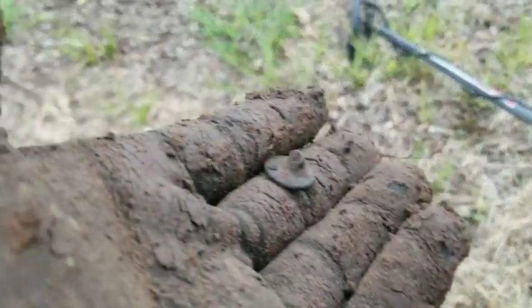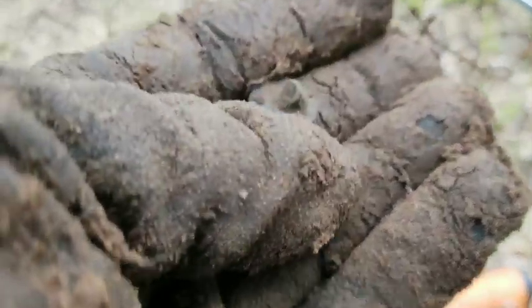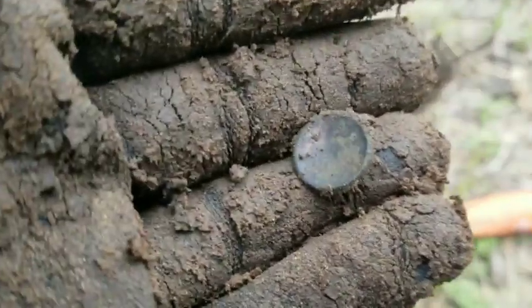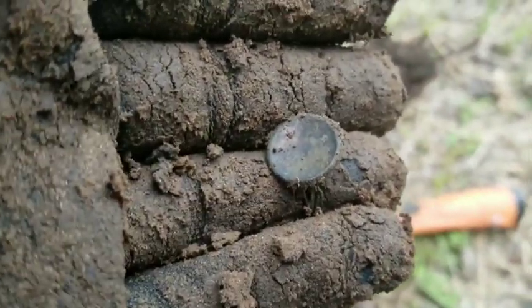Found something kind of cool. It's a button. You can see the shank on it. I don't find a lot of buttons. It's a solid button. I can't tell if it's got anything on it. I'll have to wait and get my glasses.